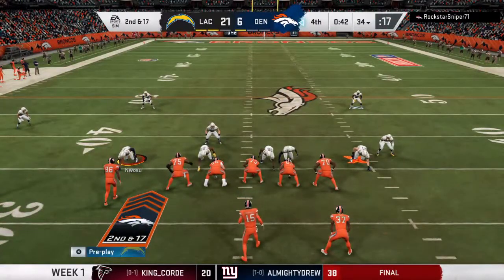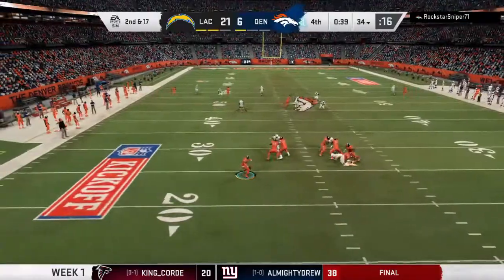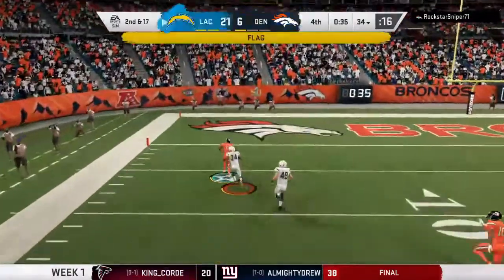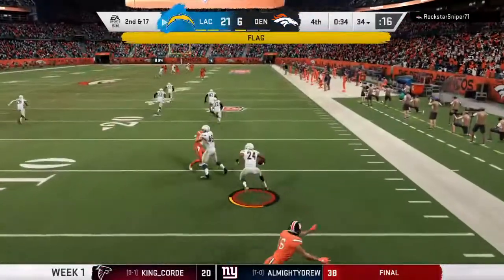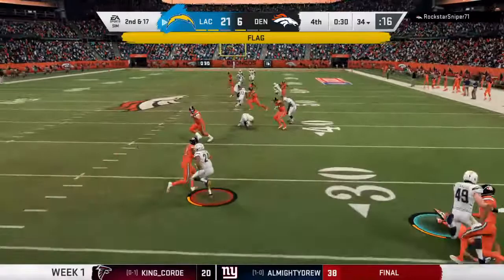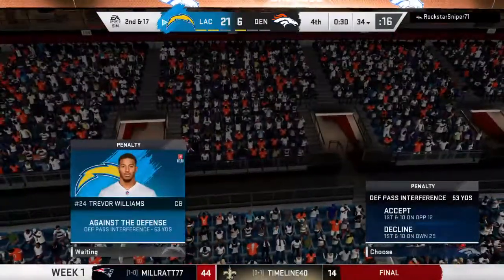11. Garoppolo looks to throw. Now a desperation throw deep downfield. And this is intercepted, and that should do it. Trevor Williams with a pick. Then he'll take it all the way up near the 30-yard line.